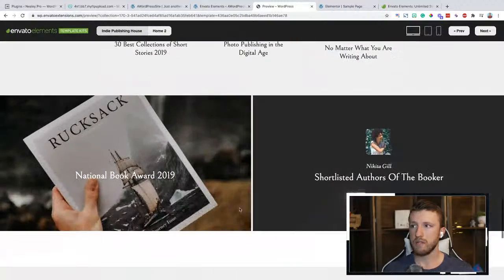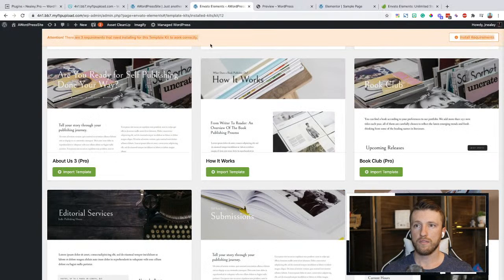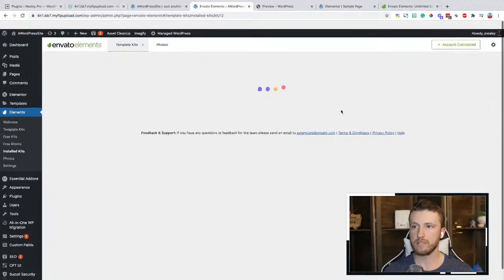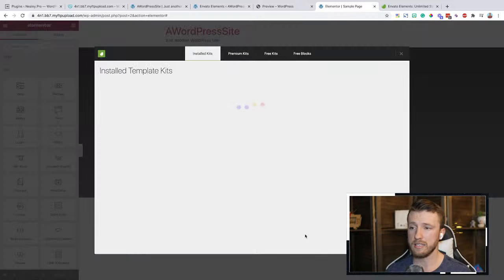And if it's something that I like, I would just go back and click Install Kit. Typically with these kits, there's a couple of plugins that it would require. You would just click this and then install the above requirements. For the sake of this demo, I'm not going to do that because I'm not actually going to go into it. The second part of the Envato plugin is the blocks.